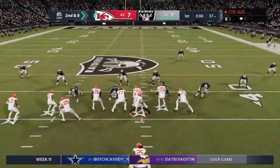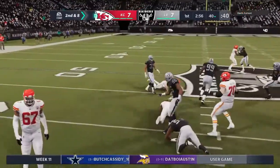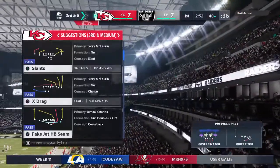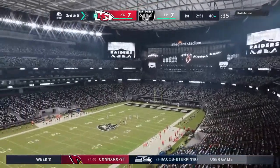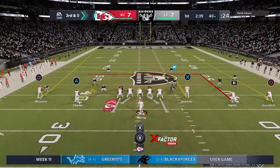Here's 2nd and 8. Now they'll run it on the toss. And he's dropped right at the 40. Gain of 3. Well, they didn't get a whole lot out of that one, but I think you got to continue to try and run it and try and keep the defense honest. You mean or else he'll just sit back, dare you to throw it on every down? Yeah, you get your quarterback hit a lot that way, too.